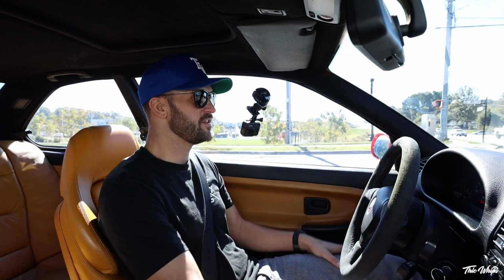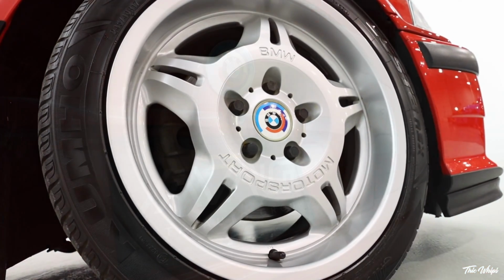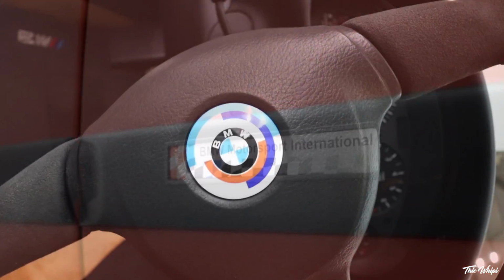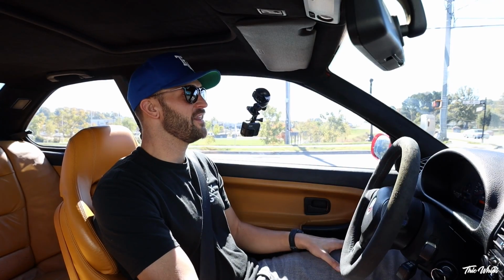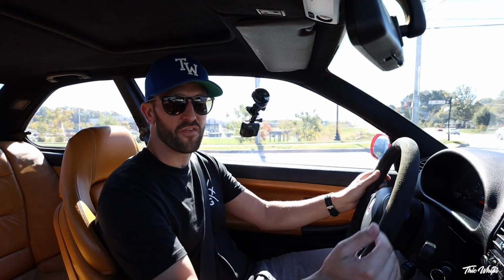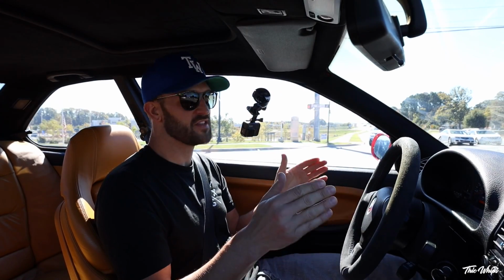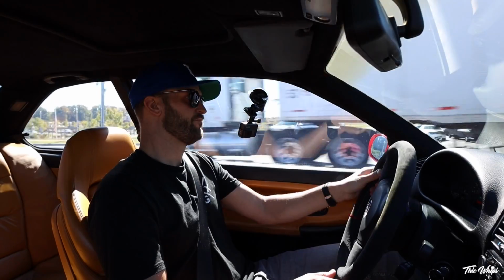All over the car, you're going to see a lot of BMW Motorsport emblems, and it's just so tastefully done. Mostly everything in here is factory, it's stock. Some of the things were just rehabbed, but for the most part, it's all OEM. If I were to buy this car, I would probably PPF the front end just to preserve it, because look, man, if you just kept this thing nice for like 5-10 years, it would be worth some cash down the road.